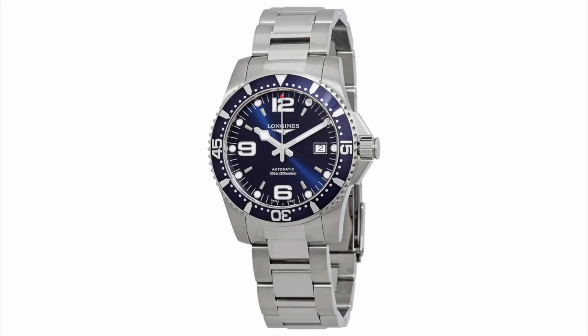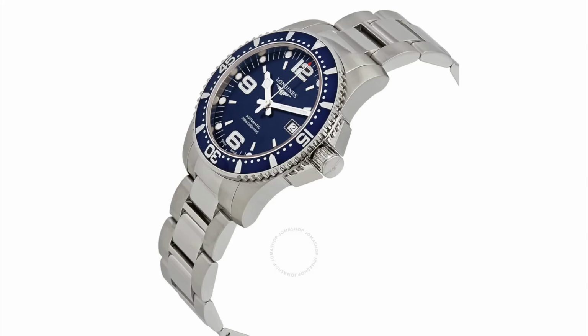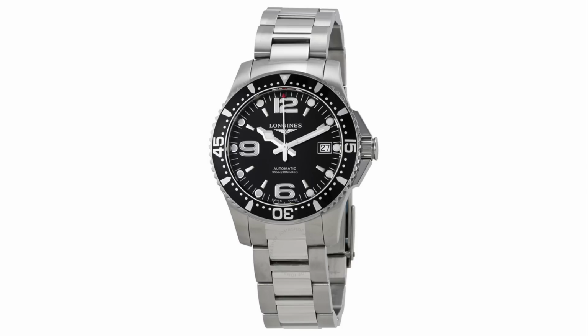The one I'm featuring on this list today is a slightly simpler version of the same watch for under $1,000. It doesn't have a ceramic bezel and it has a slightly different design. However, the movement in this watch is still the same. It's powered by the caliber L916 automatic movement, which is essentially an ETA 2892 movement with 64 hours of power reserve. This diver has 300 meters of water resistance, but it's still under 12 millimeters.